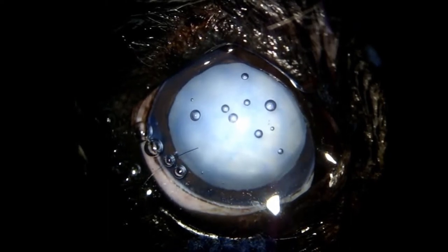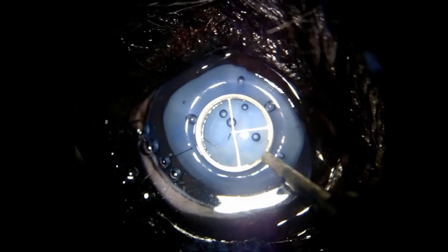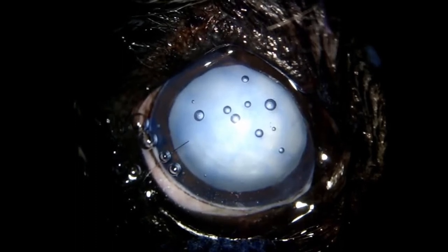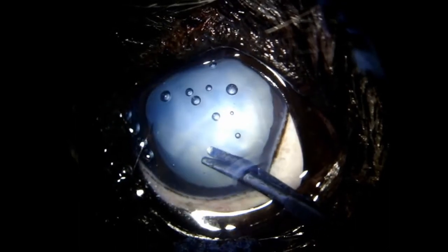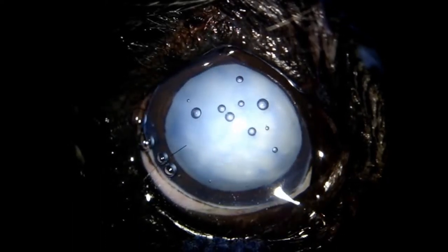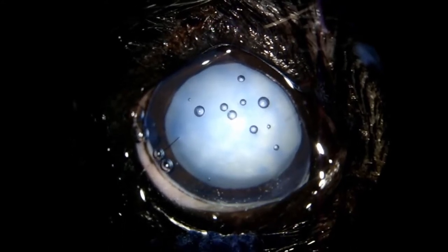You see how the trypan blue dyed the anterior capsule very well. So this is the optical zone marker. Maybe you can appreciate the ring that it creates on the cornea surface, so you can follow this ring to do a good capsulorhexis. I like to start with a little smiley incision with the scissors, and then continue the capsulorhexis with the Utrata forceps.